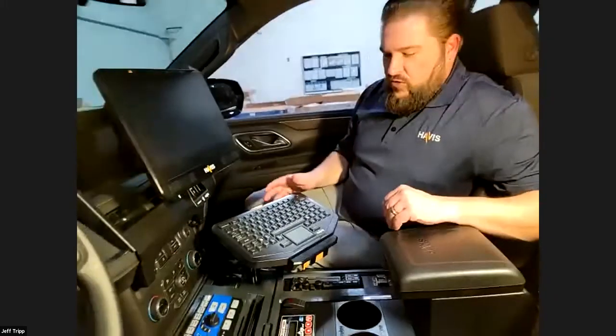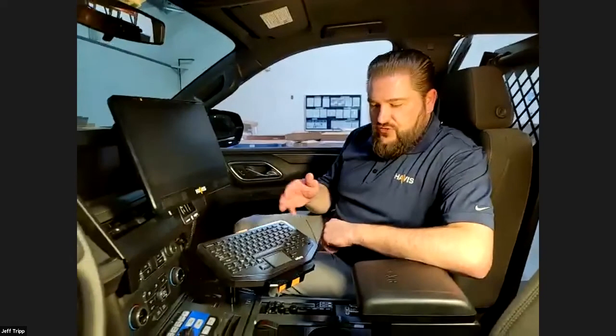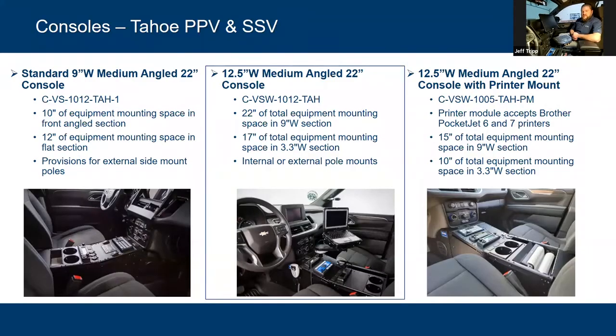Now, we did develop a full line of traditional sheet metal consoles for this vehicle as well. We have a CVS 1012-TAH-1. That's a standard 9-inch wide console. And then we have 2 other wide consoles that are our traditional sheet metal design, the CVSW 1012-TAH and a CVSW 1005 TAH-PM. And that one also has a printer module in it. That one is located in the rear section of the console, and that will accommodate Brother PocketJet printers as well.